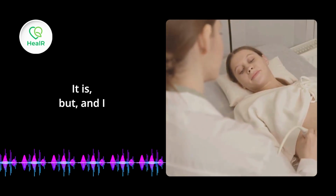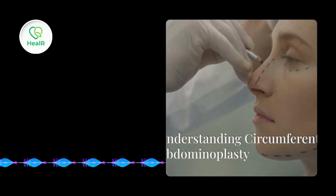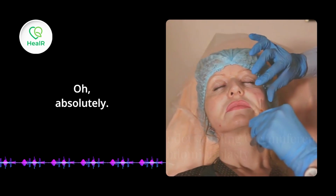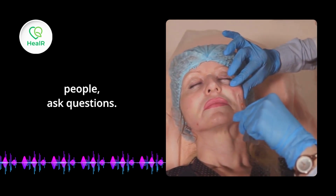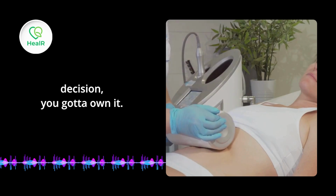It is. But, and I think this is important, if you're considering something like going to Mumbai for this, do your homework. Oh, absolutely. Research, talk to people, ask questions. Don't be afraid to be thorough. It's your body, your decision. You got to own it.